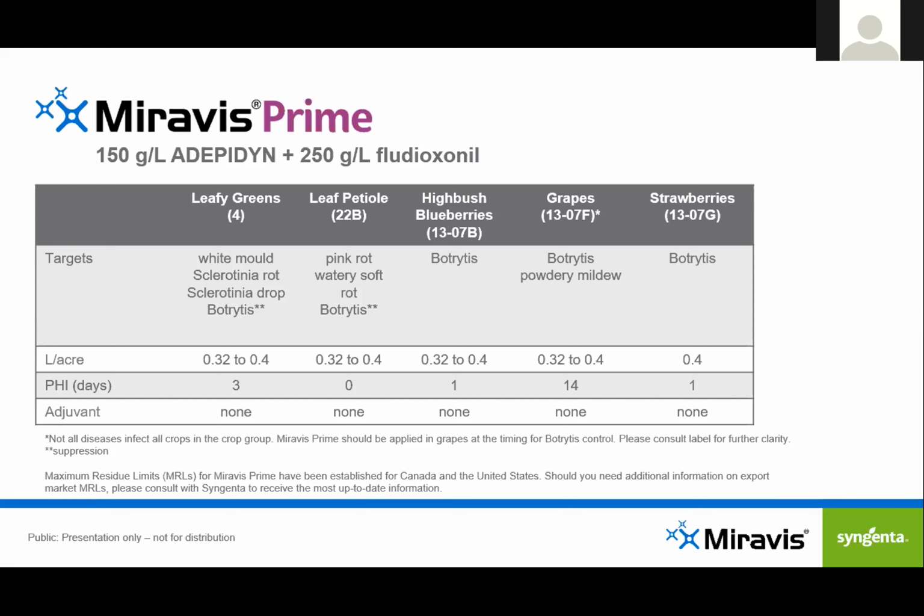One note about MRLs: if any of you grow low bush blueberries, we don't have export MRLs, so we're not promoting this product for use on low bush blueberries until we have those harmonized MRLs. But in the rest of the crops, high bush blueberries, strawberries, and lettuces, we have harmonized MRLs with the US.